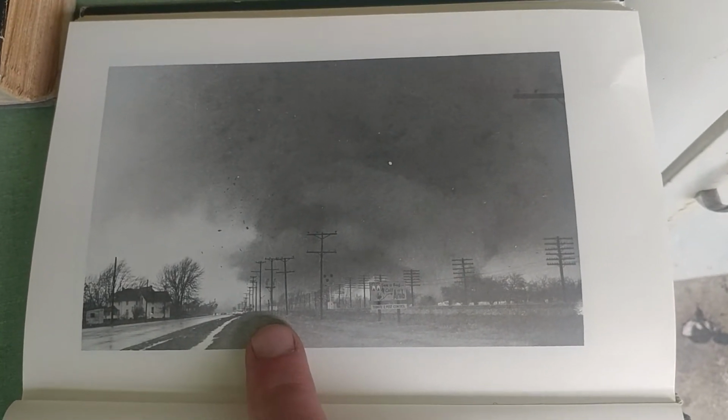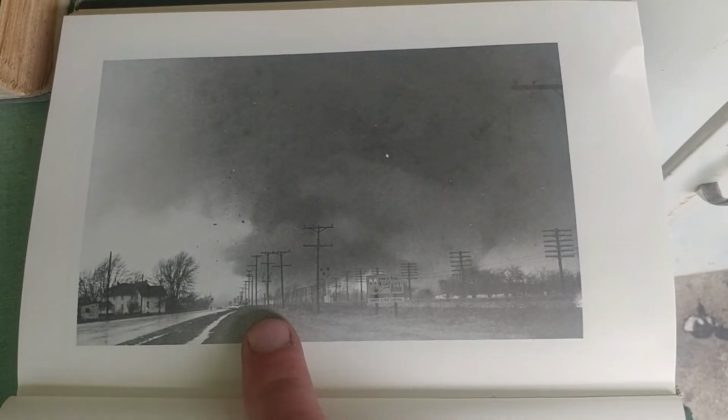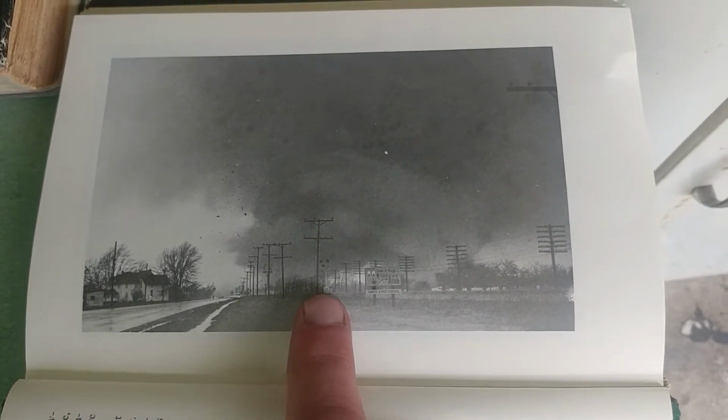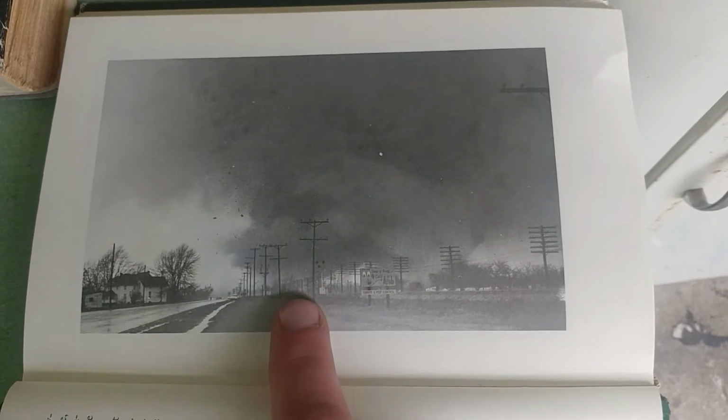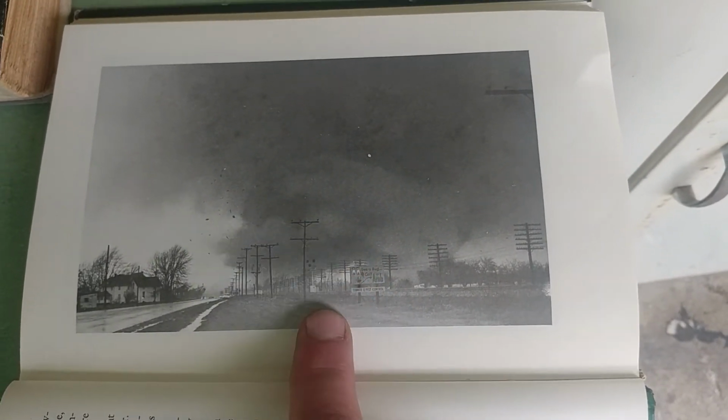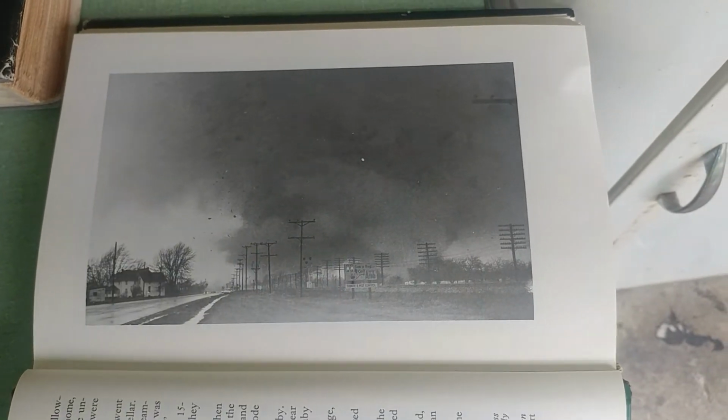Now, it may not seem like a big deal to us today because multiple funnels are pretty common today. We know they produce 4 or 5 funnels apiece. But at the time this was published, no one knew that a tornado could produce multiple funnels. So this photo right here rocked the scientific and the meteorological world. Now, you gotta be a meteorological geek to really get off on something like that, right? Okay, that's kind of an oddball thing for my area to be famous for.